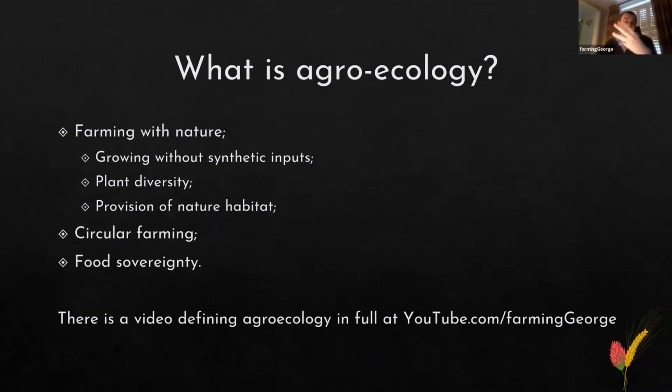And there are three really key points here as to what agroecology is. First of all is farming with nature. That's the farming aspect. And with that, what I mean is growing without the synthetic inputs, or with significantly reduced synthetic inputs. Plant diversity, so that's growing loads and loads of different things, lots of different types of crops, lots of different types of grasses, really mixing things up. And obviously provision of nature habitat.